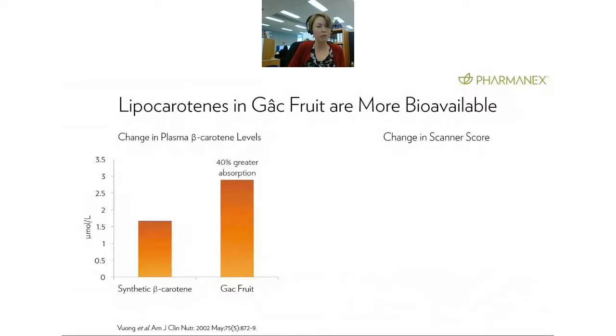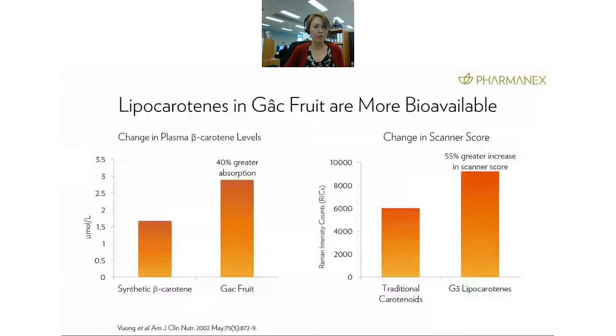So here, this study on the left is a third-party study done on synthetic beta carotene versus GAC fruit, measuring plasma beta carotene levels in the blood. And it found 40% greater absorption of that beta carotene with the GAC fruit compared to the synthetic beta carotene. And then we've also done our own study using the scanner, measuring changes in scanner score with G3 lipocarotenes as compared to traditional carotenoids, and found a 55% increase in scanner score with that comparison as well.